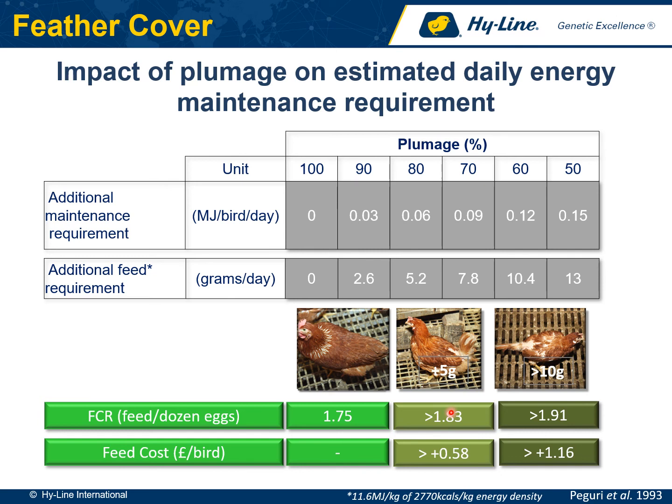This will of course impact on feed cost per bird, which, if you remember from our first calculations, is very significant. In fact, this estimation is even more significant than what we saw at the beginning of our session. So it's important to consider maintaining good feather cover throughout the lifetime of the bird.